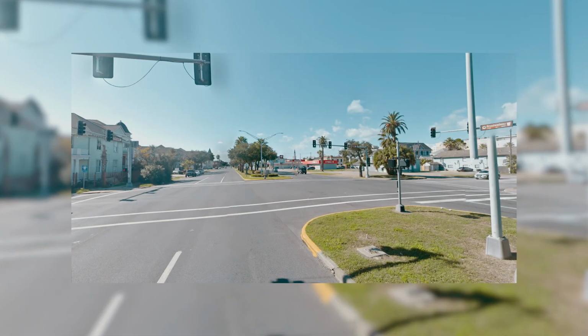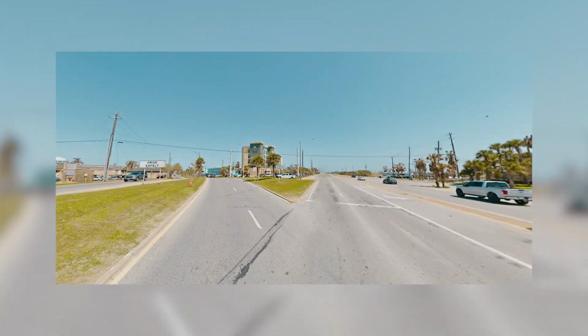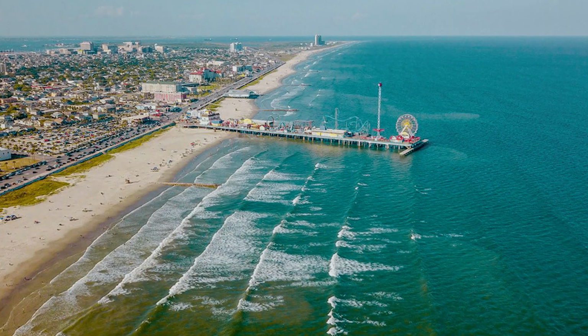Now, you probably came down I-45, which turns into Broadway or Avenue J. So continue to drive down all the way to the seawall where you're forced to take a left or a right. Take a left and head down where the road ends and the ships pass in the harbor. Now, I want you to come back down the seawall and head west.